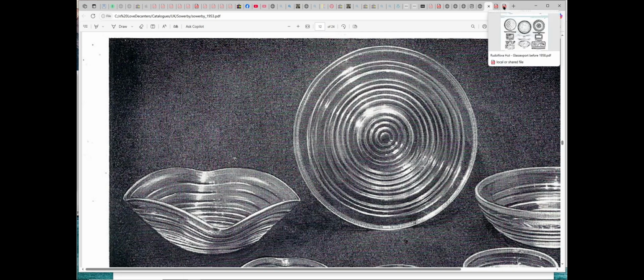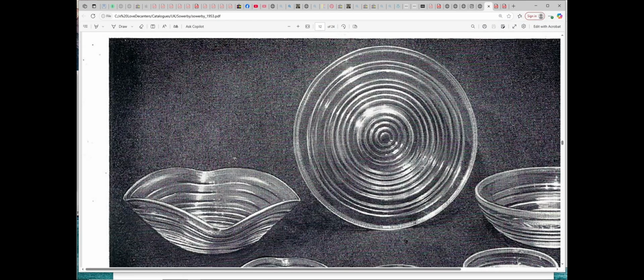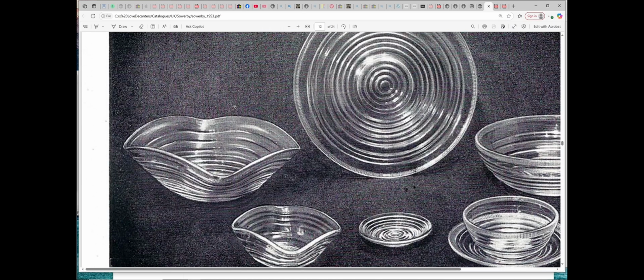The only other nearest thing was this Rudolph one, and all I know about this is it's before 1958, and it's this one here. But again, this has got little milling, it looks like, around the edge. So it's not quite the same. In fact, I think this is a raised edge, so it's not even the same shape, but it's got these ribs. But that's as close as it gets. That's even further away than this. So yeah, I'm completely out of luck on that one.